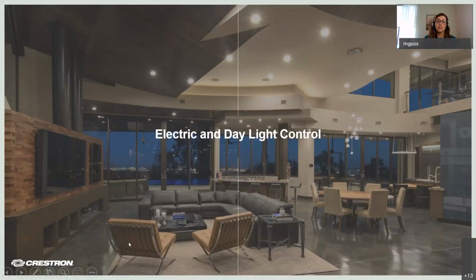A lighting control system is going to include both electric light and daylight. Any type of lighting load can be controlled, but it's important to know what the load types are, as that determines the type of equipment needed. So a lighting load schedule is a really great, important document to talk about and collaborate on with your interior technology professional.